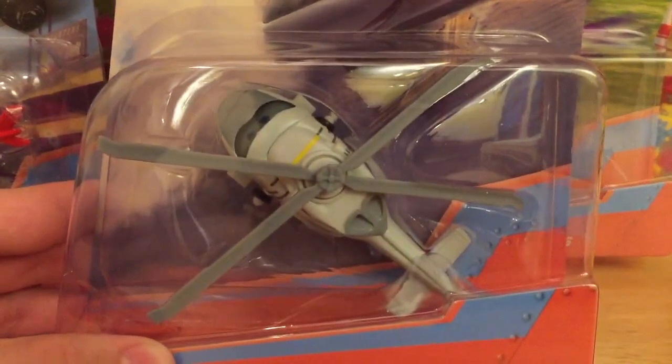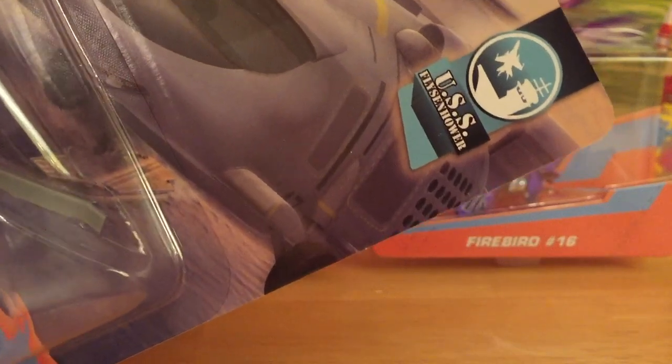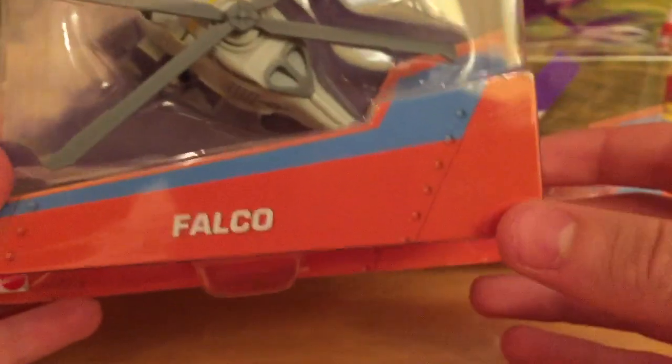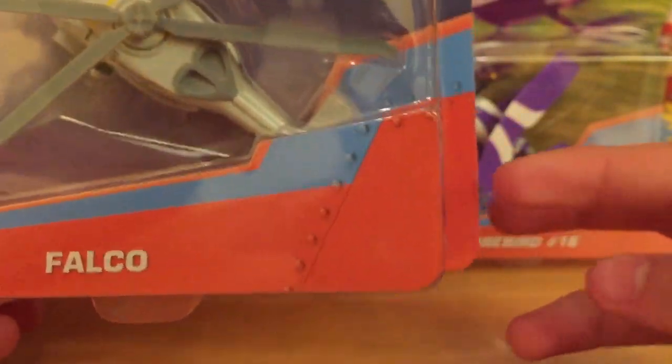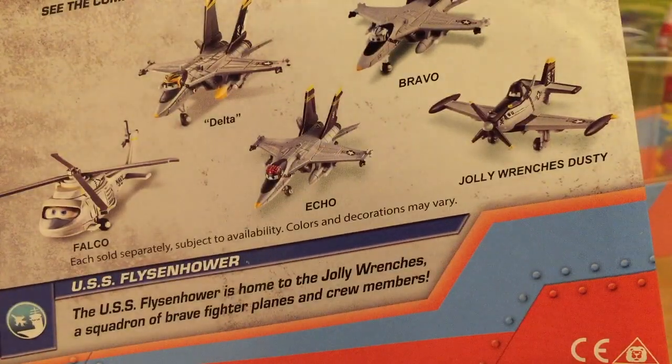Now this is the Navy helicopter and the U.S.S. Flysenhower. And also, if you guys are not aware, the Planes 2015 line has gone to series just like the cars have gone to in 2013. The only difference between the two is that the planes do not have numbers numbering each character. So I like the art there for the Navy helicopter. A lot of people think that Hectare Vector is a Navy helicopter, but he is for the Mexican Air Force, not the United States. He's not part of the U.S.S.